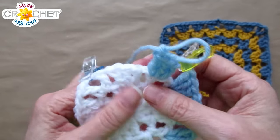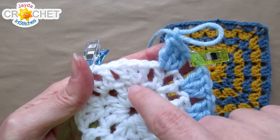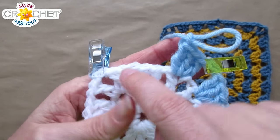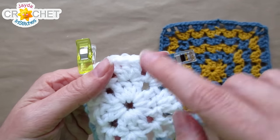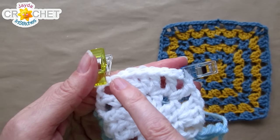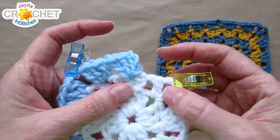Turn and repeat. 3 double crochet, chain 1 in the standalone stitch. 3 double crochet, chain 1 in the middle stitch of the shell. 3 double crochet, chain 2 in the last standalone stitch, because that chain 2 gives you your next corner so that you can start again. 3 double crochet, chain 1. 3 double crochet, chain 1. 3 double crochet, chain 2. And that brings us back to where we started. And I will catch up with you there.